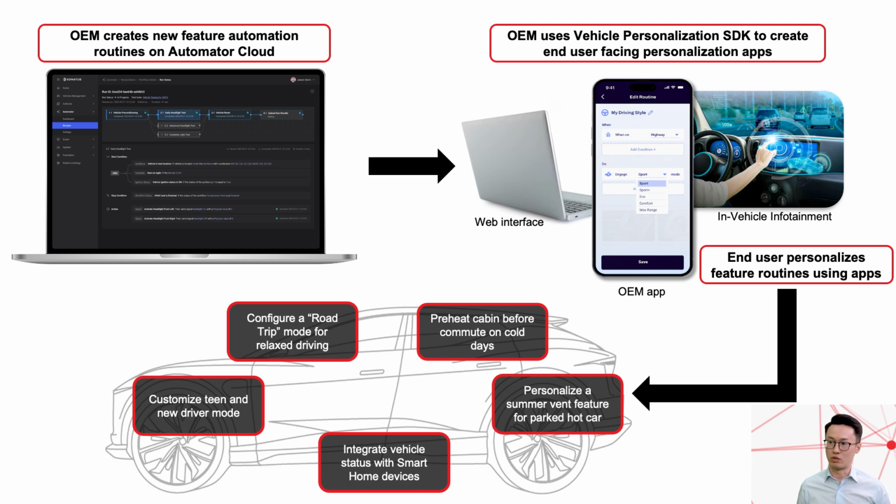So the backbone of the solution is Sonatus Automator. And Automator enables OEM to create new features without new code development. This lowers the development cost for OEM as well as shorten the go-to-market timeline dramatically. What do we mean by personalization? Nowadays, vehicles can already move the seat or the steering wheel for you upon entering. However, our solution allows a much more complex workflow. So the moment you enter the car, it can set the HVAC temperature, the playlist, the lighting, the seat position, and many more vehicle actions.